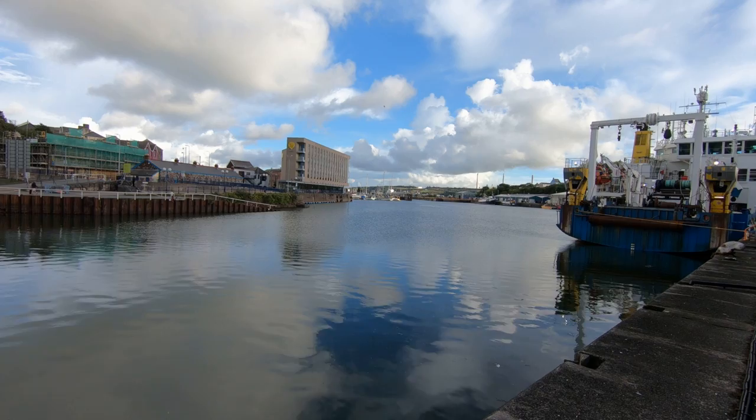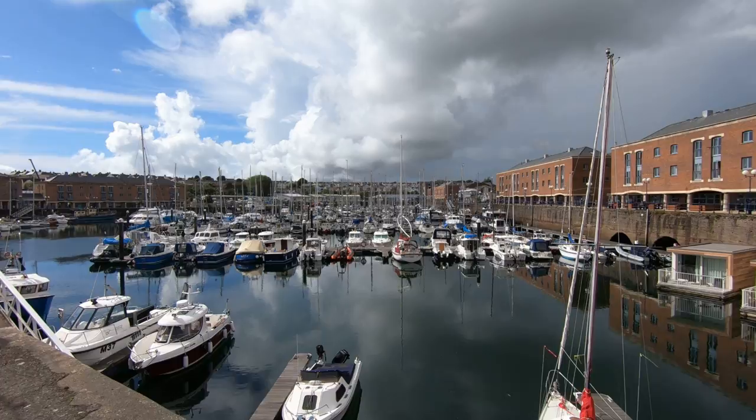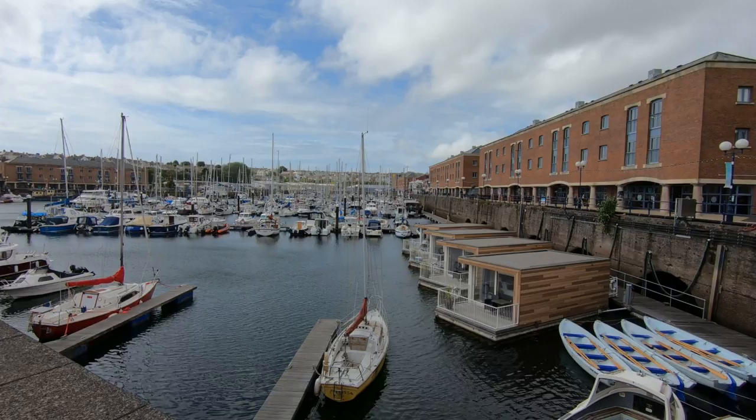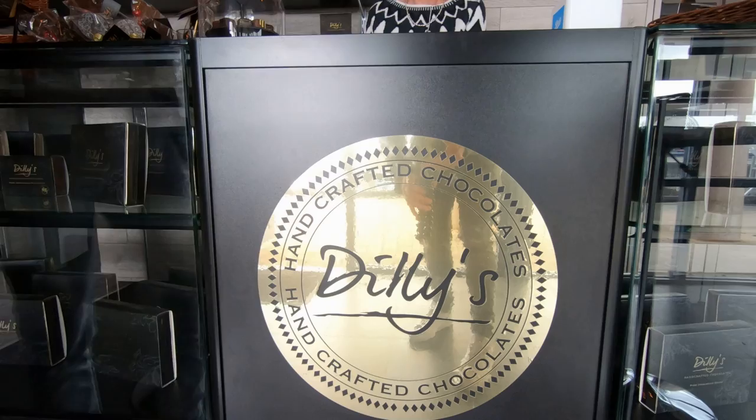And welcome to Milford Haven, right here. Back again at the picturesque Milford waterfront, and we're on the lookout for Dilly's handcrafted Welsh chocolate. Started in 2018 and lovingly handmade in Dilly's Chocolate Kitchen, located in Pembrokeshire, Wales, these are somewhat of a local delicacy. And you can get your hands on them too, right here in Dilly's Chocolate Shop on the waterfront.